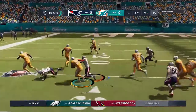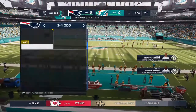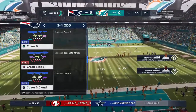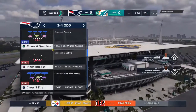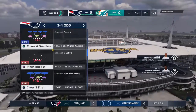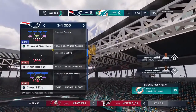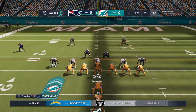Here's carry number 1 for Jordan Howard. He'll be dropped at the 25 after a gain of 6. The ball carrier, a quick burst there, and he nicely bit off a pretty decent gain. 6-yard pickup brings up 2nd and 4. 6 yards on that last play. Here's 2nd and 4.